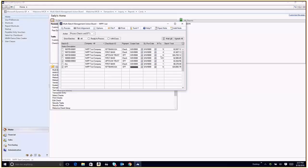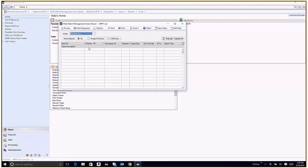Now, once I've selected them, like I said, I'd go to process, and once I process them, checks will begin to print. Once that's done, I could simply go to post. When I was ready, I could do it right then or I could do it later, and then it would show me a description of all the batches ready to be posted. Again, I could post them all or post part of them. It's up to you when you do that. Very simple, very easy. So I've actually gone to one screen to build my batches, print my batches, and post my batches.